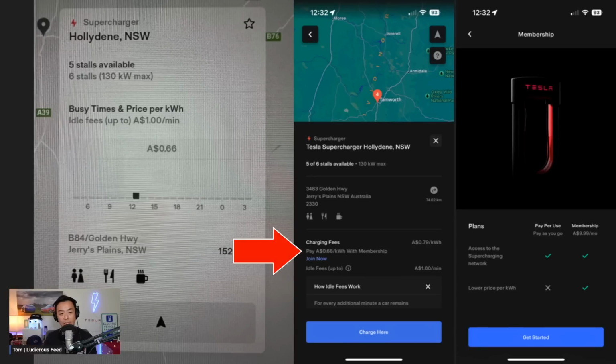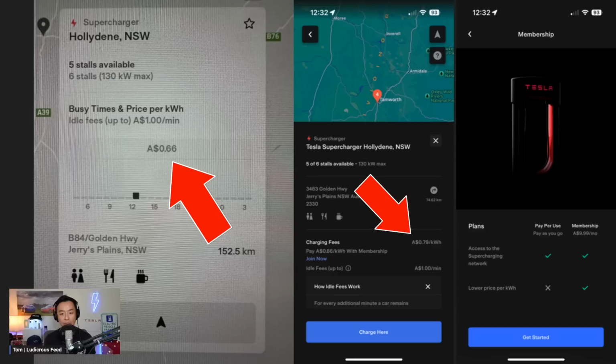Importantly, the cost of charging for non-Tesla vehicles is 66 cents per kilowatt hour for Tesla members. So if you join up as a member, it's actually the same price as a Tesla owner. As you can see, the left picture is the price for a Tesla owner, which is myself. I took a picture of the same location, Holy Dean, in our Model 3, 66 cents per kilowatt hour, and all the same information is available to Tesla vehicles as it is to non-Tesla vehicles now. In the middle screenshot there, 66 cents if you join as a Tesla member, otherwise 79 cents per kilowatt hour if you're a non-member.